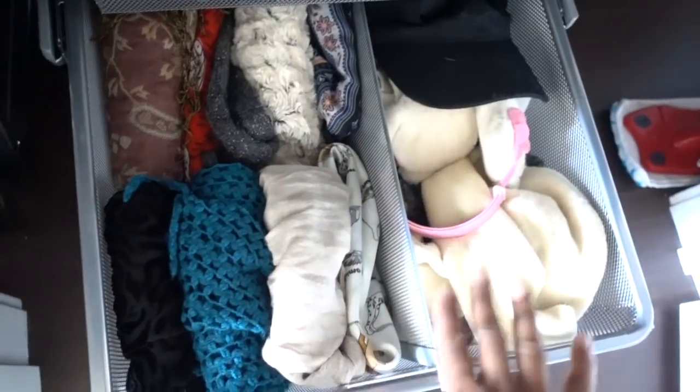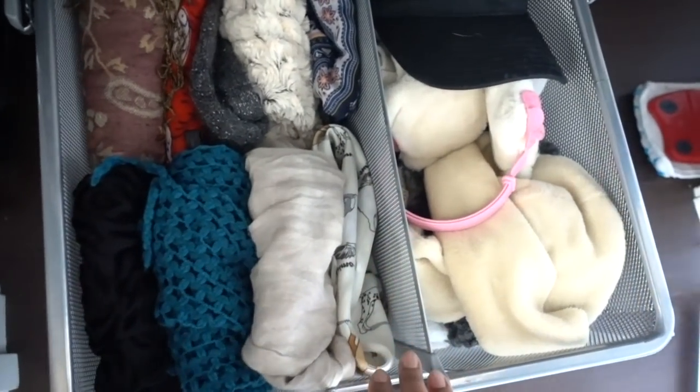Anyway, organized my winter drawer, so this is not so overwhelming now. I got rid of one scarf, which was sad. Sad, right? So sad. And I put away some of Clover's winter coats as well. I left one out just in case it gets cold one day. Winter boots went up in my closet there, and the coats went up in the very top of my closet there.